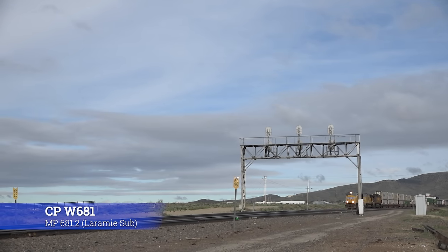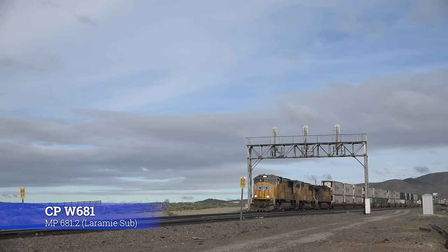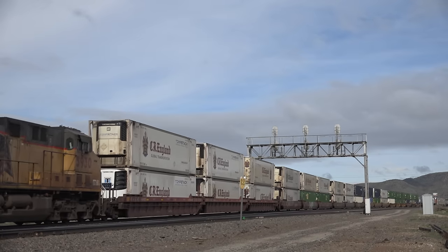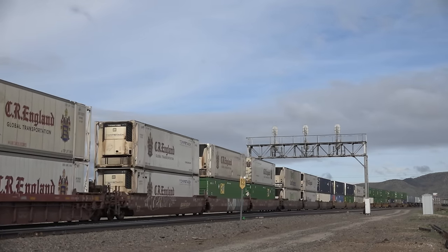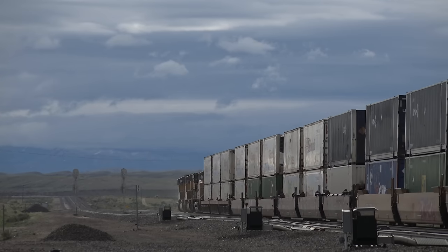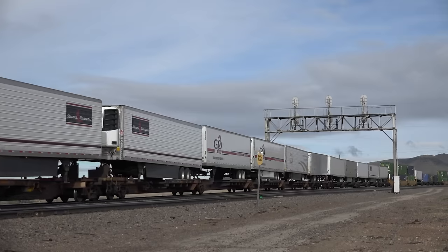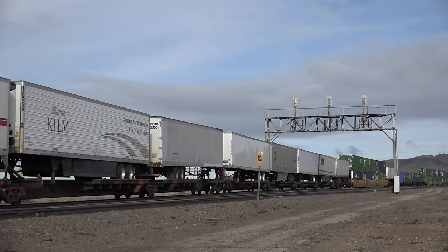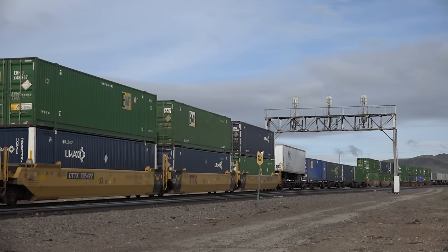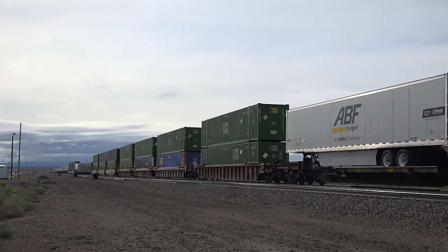After refueling, UP 4010 East ducks under a signal bridge near the east end of the yard. On average, over 50 trains per day travel the line between Laramie and Green River. With traffic in both directions stopping for fuel, Rawlins can become a bottleneck, and therefore is a good place to visit if you're looking for rail activity.